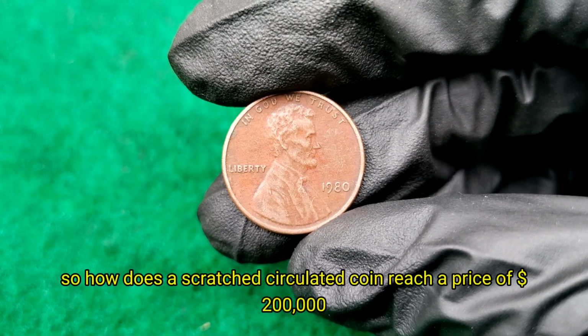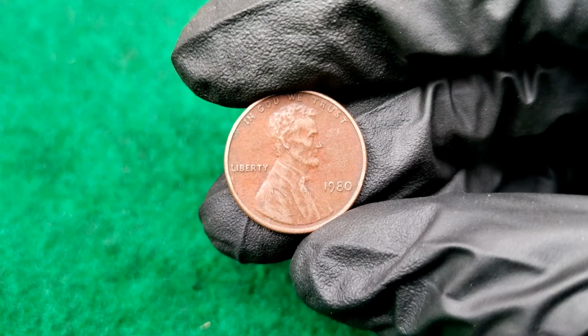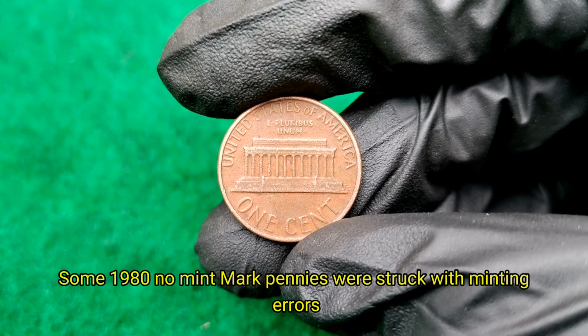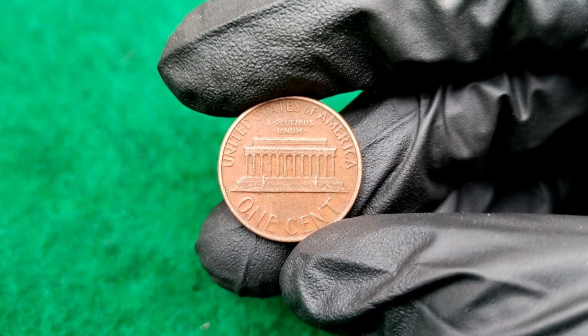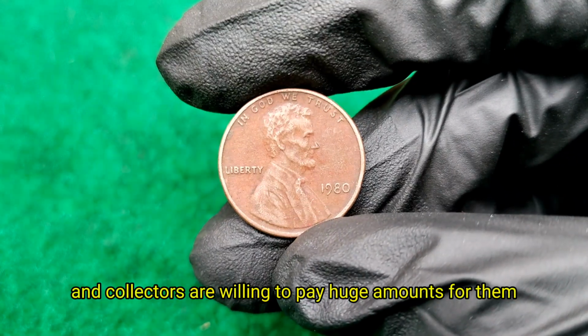So how does a scratched, circulated coin reach a price of $200,000? The answer lies in rare errors and unique characteristics. Some 1980 no-mint mark pennies were struck with minting errors such as double dies, off-center strikes, or planchet defects. These errors are extremely rare, and collectors are willing to pay huge amounts for them.